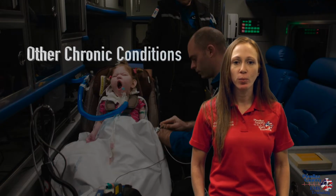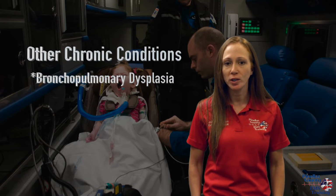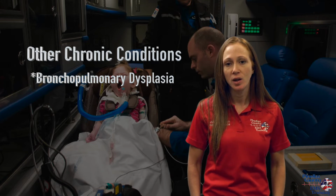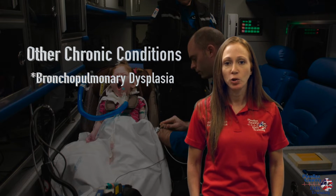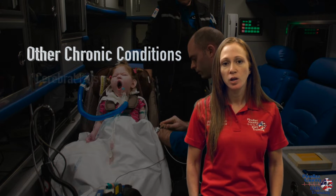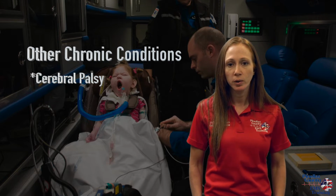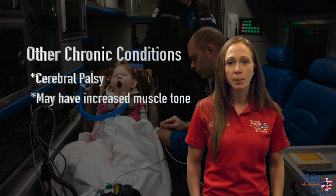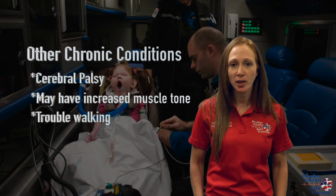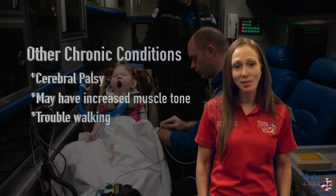Other chronic conditions include bronchopulmonary dysplasia, which is a chronic lung condition that develops in premature infants who require respiratory support after birth. These infants are at risk for deterioration with any respiratory illness. They can have constant wheezing and may require supplemental oxygen at home and may have pulmonary hypertension or decreased pulmonary function. Cerebral palsy is a disorder of movement and tone that results from brain injury during fetal development or at birth. These children may have increased muscle tone, trouble walking, or coordination problems. They may wear orthotics on their legs to assist with ambulation or be in a wheelchair. In addition, they may have intellectual disabilities, but they may or may not have this.